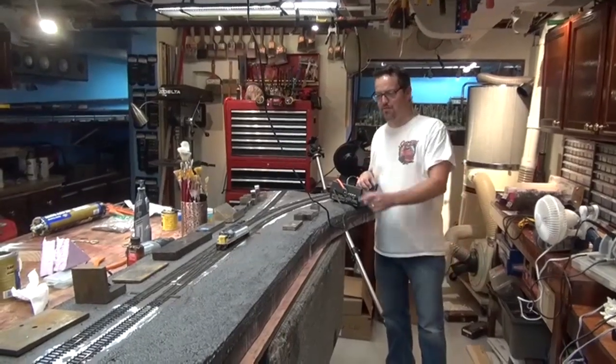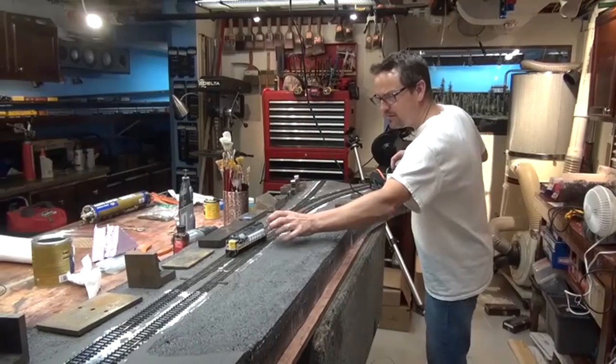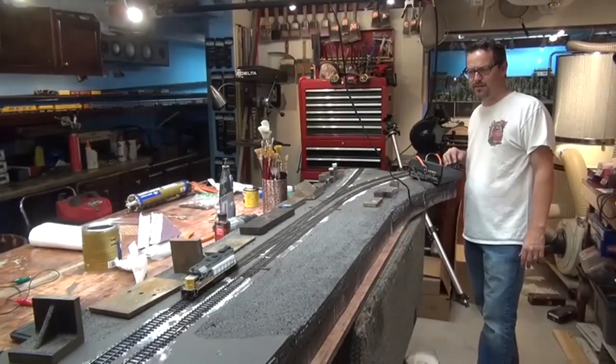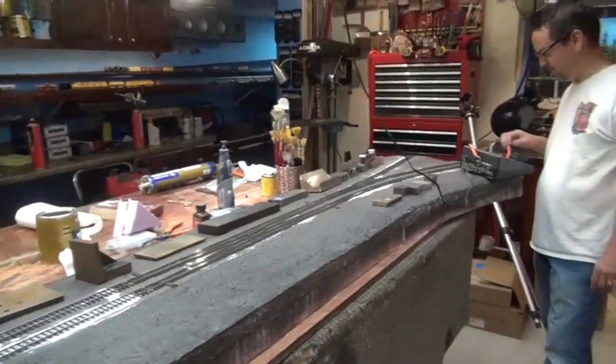And the points for Proto 87 function flawlessly. The throw bars function flawlessly. It's amazing. The frogs, it doesn't get any realer than this right here.